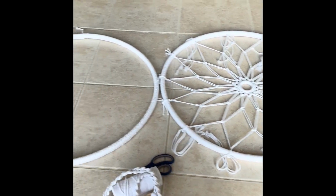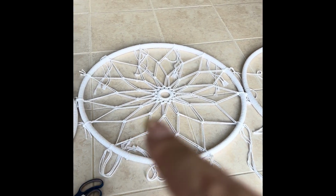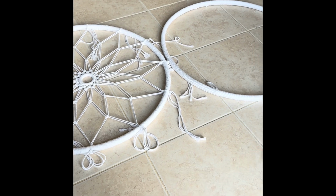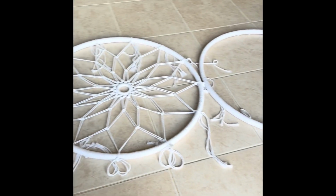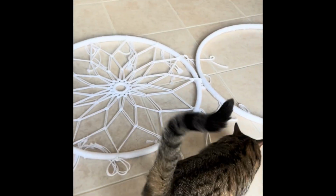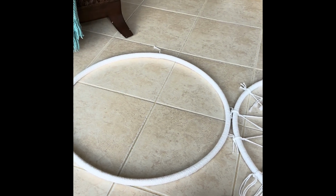It doesn't look like a whole lot yet, but it's gonna be these 3 sections, and they're each gonna have a different design in the middle, and then I'm gonna connect them, and then they're gonna have fringe that goes, you know, under each of them, and it's gonna be one big piece when it's all done. So this one, the middle design, is done. Hi, Lucy. Hi. But then I still have the other 2 left to do.